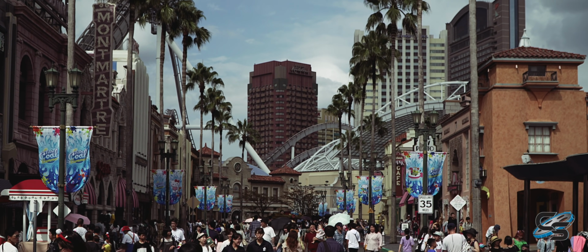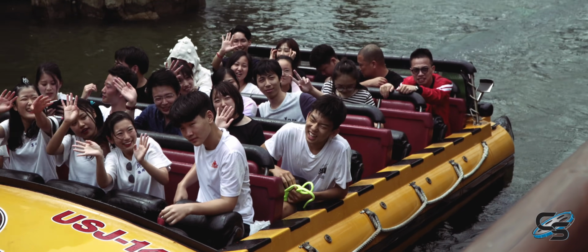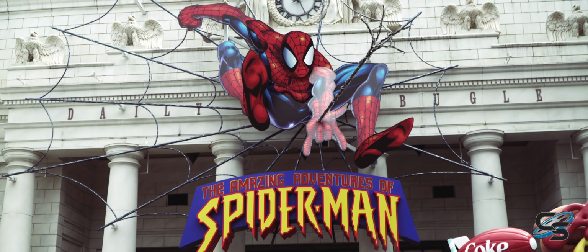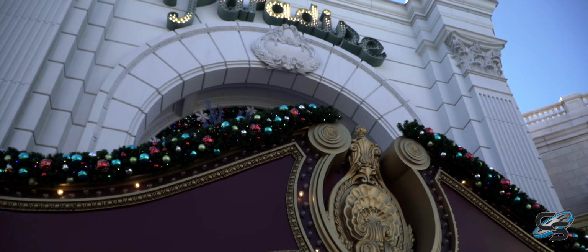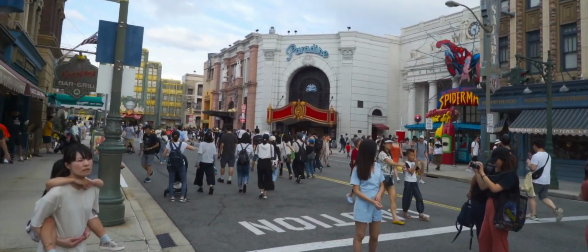And from what I rode, there isn't a bad attraction here. Many of the rides are clones, but they're good clones. Forbidden Journey, world-class dark ride. Amazing Adventures of Spider-Man, technological marvel. And actually, what's kind of neat about Spider-Man here, it is located inside what is the Mummy building at Universal Studios Florida. So you won't find Mummy here, which is kind of sad, but I thought that was kind of interesting.